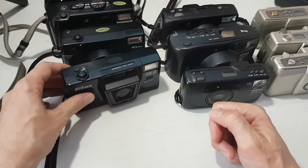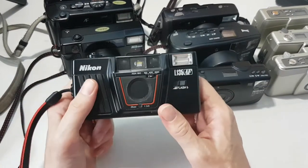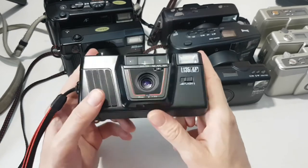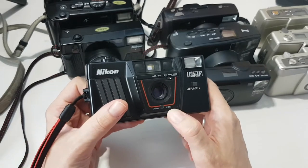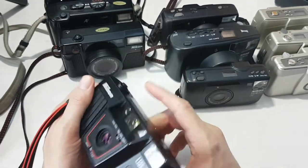And then in around 1984, they made a sort of cheaper version. And you go like that and it opens the lens up like that. Now this is actually f3.5 rather than a 2.8. So, okay, the lens isn't quite as fast.